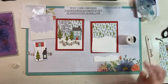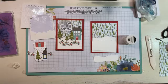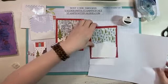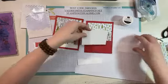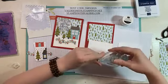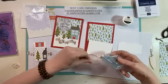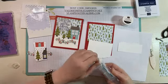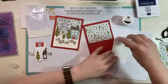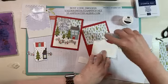Now, we no longer sell glitter in the catalog, which I'm really bummed about. There's no glitter in this year's catalog. So I'm going to use some glitter from last year, and this is the Dazzling Diamonds glitter. But if you have a different glitter, use whatever glitter you have. You could even use silver. Why is this not coming out? I literally just used it, and I know it's not empty yet.